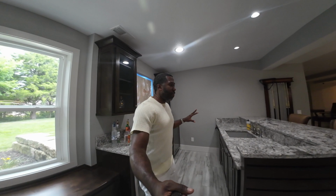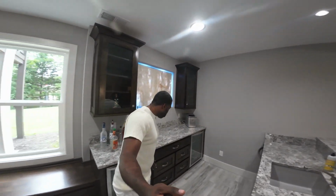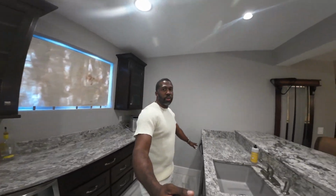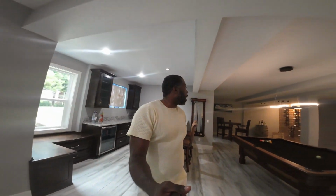And we're back over here, we have our bar where you can treat your guests. Again, two refrigerators that are built in back here. You also have your dishwasher as well. So this serves as another entertainment area when you have the kids, your friends, your family members over, or just movie night with the family. You can be down here, etc.